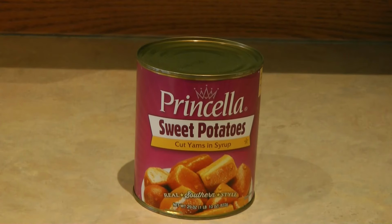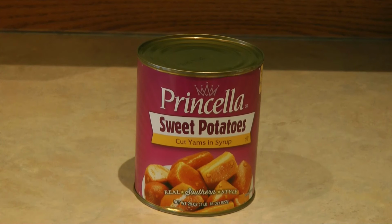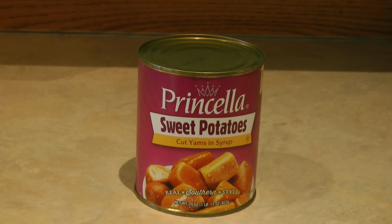This granny practically clutched her pearls and gasped when she saw that a can of Princella yams, or sweet potatoes, was $4.39. They had very few cans of sweet potatoes. This was the only type they had. They were way down on the bottom. Maybe they had 20 cans in the whole entire store. So if sweet potatoes or yams is something that you like to prepare, be on the lookout for them now in case they're not available later.